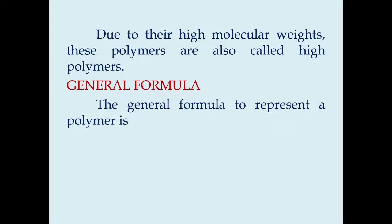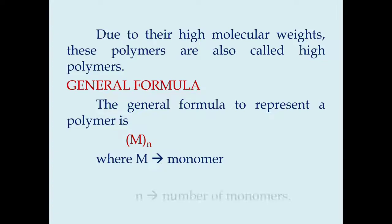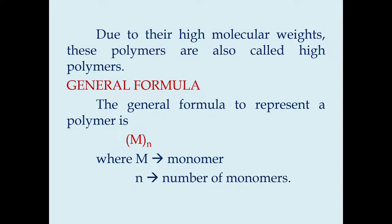There is a general formula to represent a polymer, which is given by M_n, where M stands for monomer, that is a single unit, and n is the number of monomers present in the polymer.